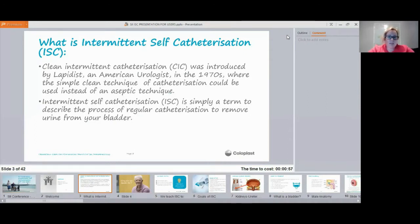So clean intermittent catheterization was introduced by Lapides, an American urologist, in the 1970s, where the simple, clean technique of catheterization could be used instead of an aseptic technique. Intermittent self-catheterization is simply a term to describe the process of regular catheterization to remove urine from the bladder.